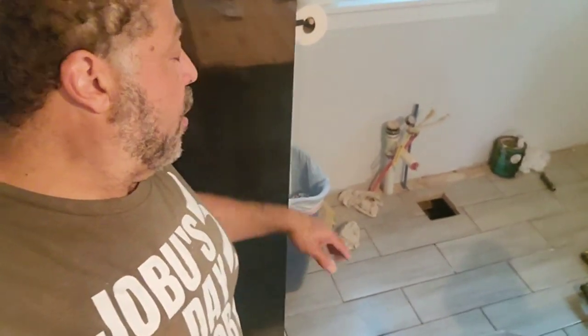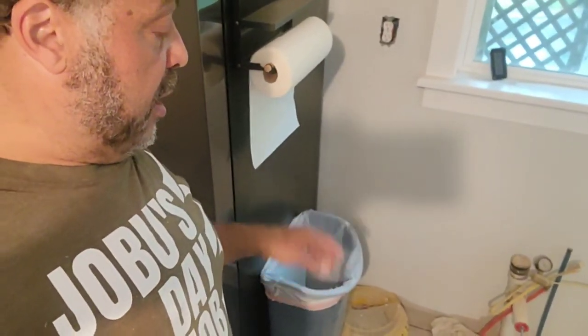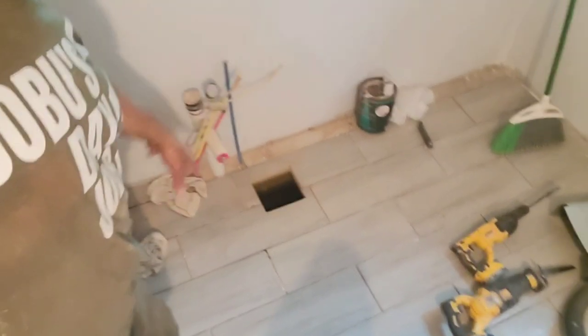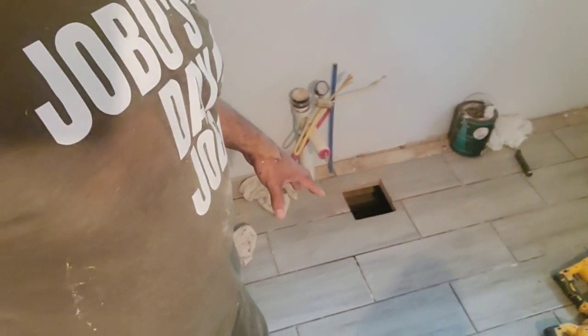Okay, so we've actually gotten started doing some stuff. I actually messed up when I cut the original floor grill out because it was 22 and a half inches, which was too far for the kick plate. We have a floor joist that's right there. So I've recut that so that it is now up under where it should be.